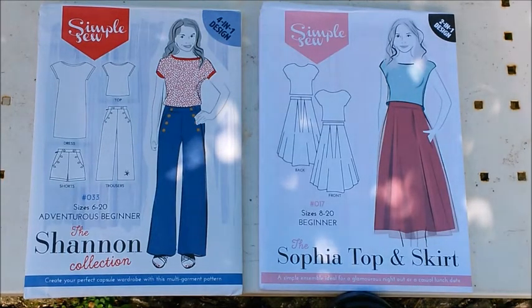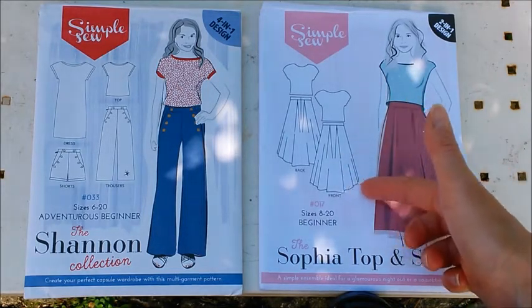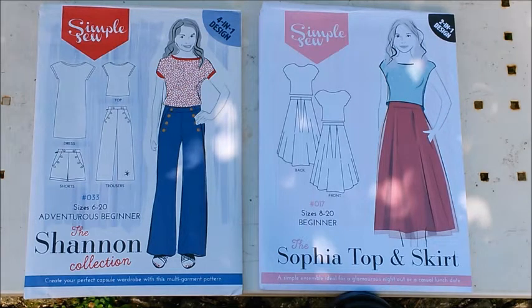The Sophia top and skirt there. Again, a lovely pattern, and I don't know, it looks like it ever so slightly dips in the back there, but on the picture there, it looks like it's level, so not too sure. But again, I think the skirt is kind of cute.